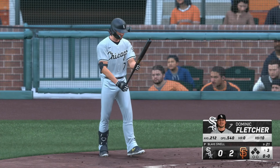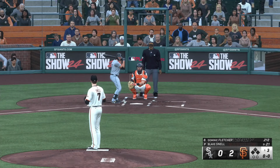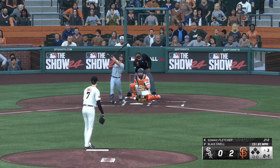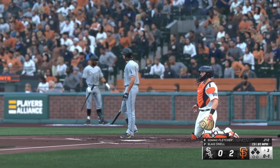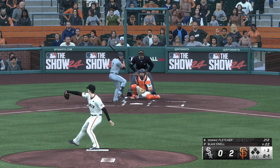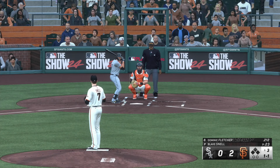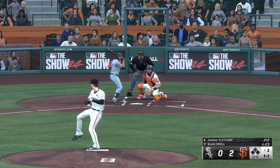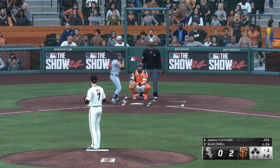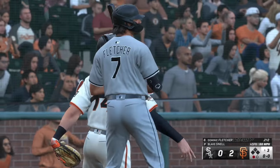Set for the start of the inning, and here is Dominic Fletcher, in the eighth spot in today's lineup, a former first round pick back in 2019. Down to the dirt, swing and a miss, 0-1. Wow, that's not even close to the zone. And that's off the inside edge, and it's 1-1. Pitch, runs it up to 96 to record the punch out.